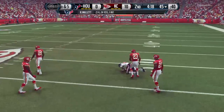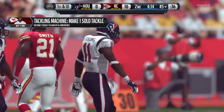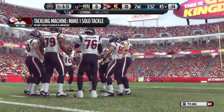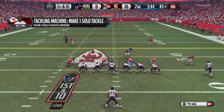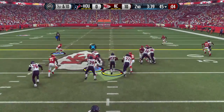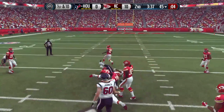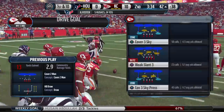It's Strong who comes down with it. How about that? We just saw the fly route straight down the field by the receiver. Long throw by the quarterback and a nice completion. That was a big gainer. Now it's time to back it up. And the quarterback gives it to Arian Foster. Now they take the football onto the opponent's side of the field.